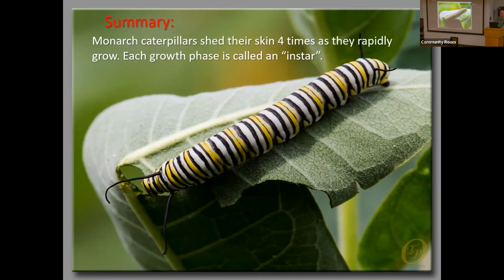Monarch caterpillars shed their skins 4 times because they eat so fast. And they actually grow out of their skin. So they have to get rid of that skin and then have a bigger skin underneath where they can continue to grow. And scientists call each one of those times an instar. Kind of a fancy word for shedding its skin.